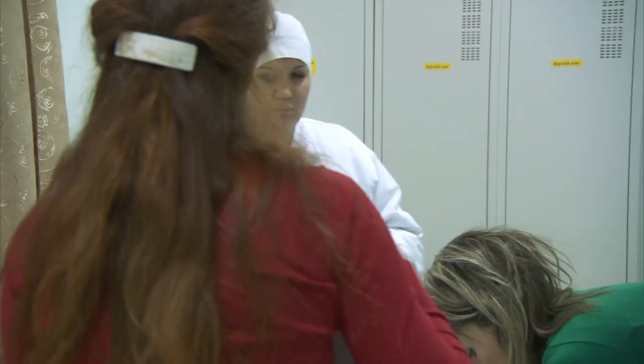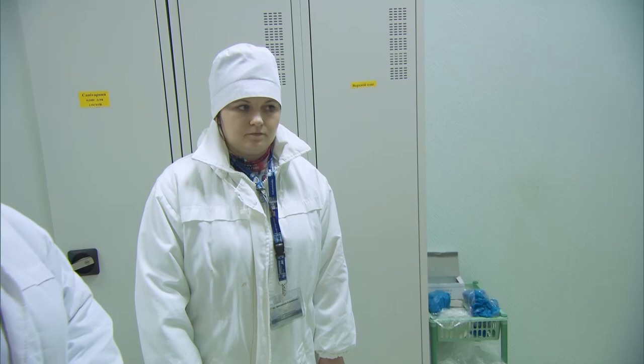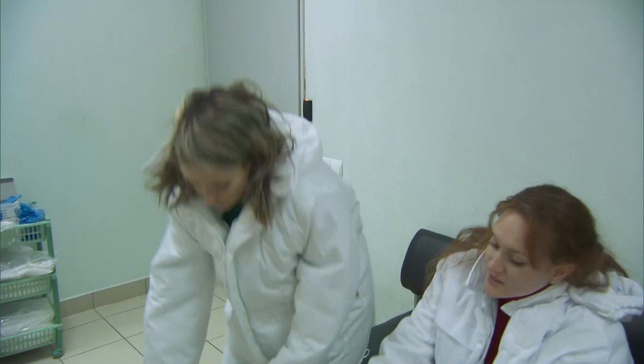Here we have trousers, jackets. You look great. Me too. We could possibly be in a Bond movie if we were boys. So why do we need all of this, Anastasia? This is a special procedure. This is a biosecurity measure. For hygiene, right. Oh, I hope the chickens appreciate it.